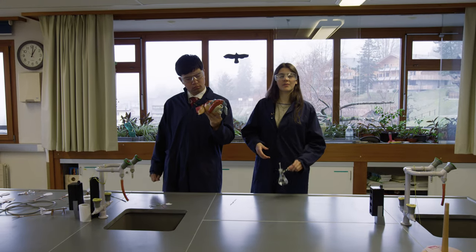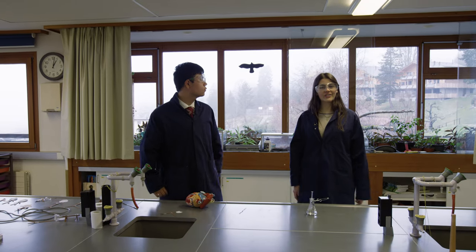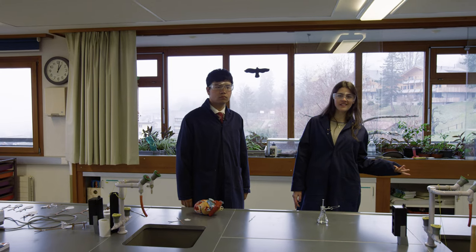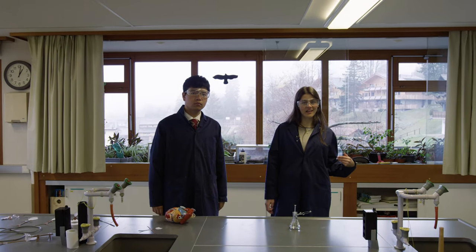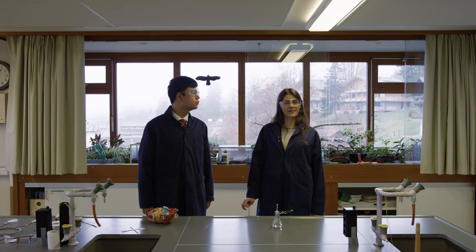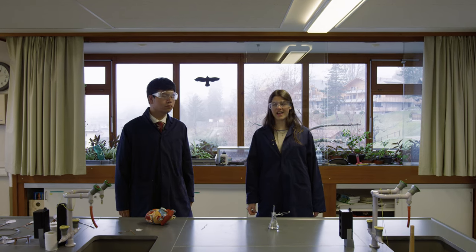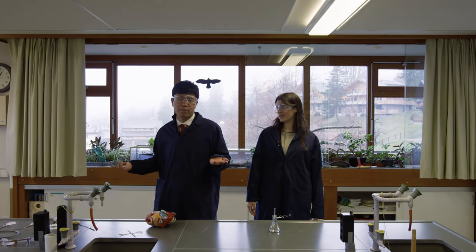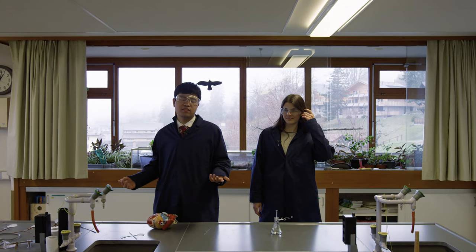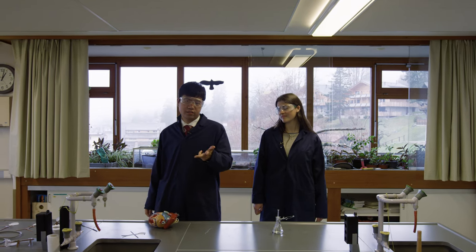So right now we're in one of the biology labs on the floor above. And at Aiglon they offer chemistry, biology, physics, and computer science. So I take IB chemistry and biology at higher level, and I hope to continue my studies to become a doctor or maybe go into pharmaceuticals. And yeah, what about you? I'm a year 11 student, and because I'm studying the IGCSEs, this means that I have to take all sciences, including physics, chemistry, and biology.